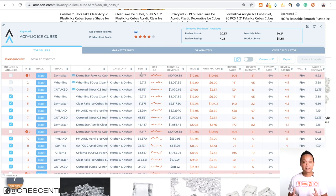By actually analyzing the data, we've shown that this is a bad product idea. So don't go by the score, even though it shows that it's a 4 out of 5 stars. Always analyze the actual data. Okay, so let's move on.